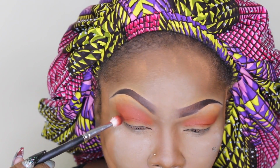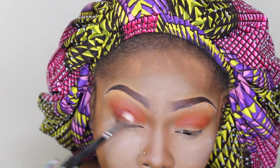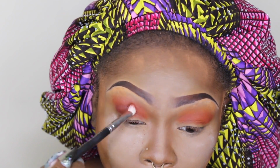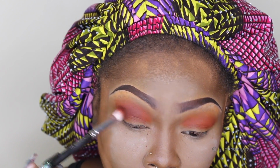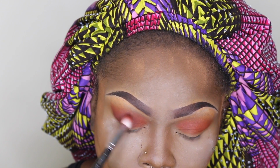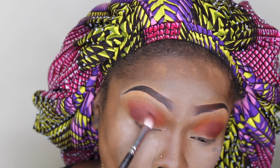Are you guys seeing that fallout on this eye? You see it right close to my nose? That's what I'm talking about when I say when I leave the powder to sit on my face. It helps with any fallout. You see me? I can't even call it baking if you want to, but I mainly do it for fallout purposes. See? So yeah, so now I'm just deepening the crease, and I'm using the one palette, this blush palette.